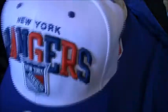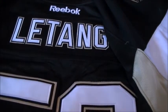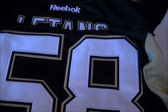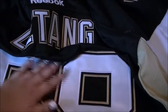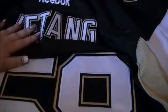So that is my New York Rangers hat. Then we move on to another jersey. This one is Chris Letang of the Pittsburgh Penguins. And I just think the fabric of these is quite nice. These are all stitched on, whereas in the UK our jerseys don't tend to be stitched.